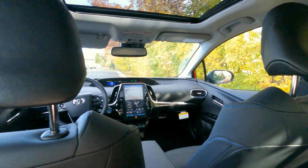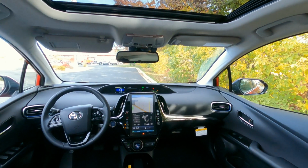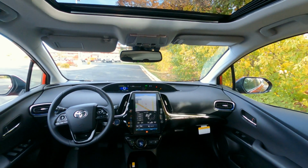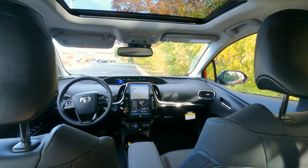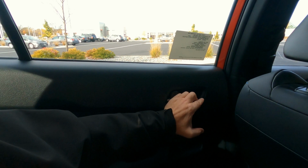I find it comfortable. Headroom is fine. I'm 5'7". You can see I've got some headroom back here, so I don't feel munched in, but I'm not a big person. I'm 5'7", weigh about 165, so should be an average adult, should be able to fit back here pretty nicely. Let's jump out and check out the trunk.